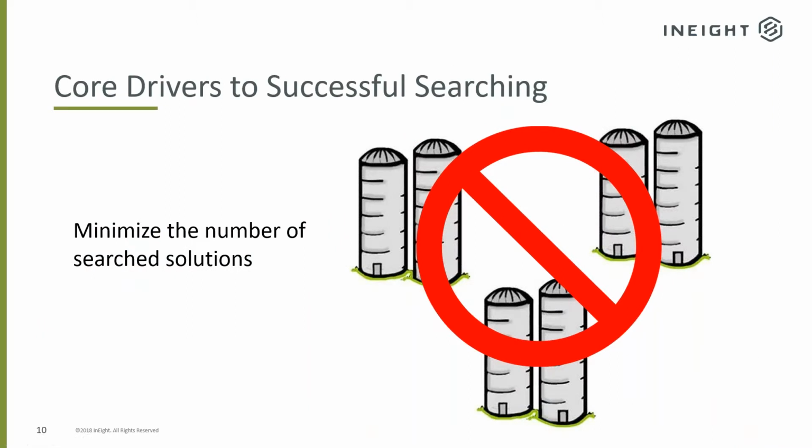So, three things I would take away, the drivers to success. Start by minimizing as much as you can having multiple different silos of searchable solutions. Having your information either in a single solution or a solution that acts as a window or an umbrella upon other solutions that you can use as your search entry point is going to remove the problem of where's my information in the first place.